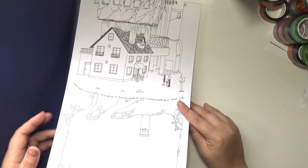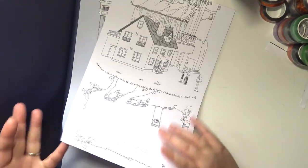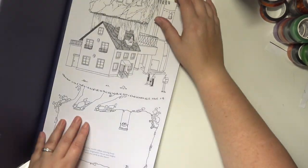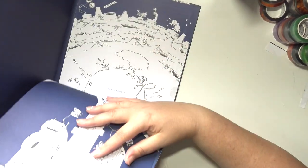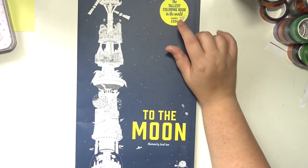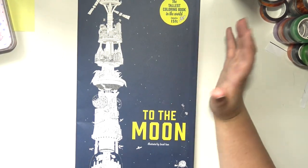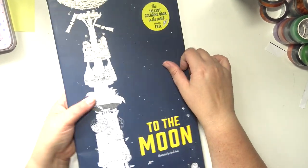It is very cool, but again, very intimidating. And the higher up you go, the darker it gets, because you're getting closer to outer space. And then you go all the way up to the moon. And she does have at least one other coloring book like this that folds out. And that one's really cool. And I want that one too, but I need to get through some of these other ones before I start buying more.